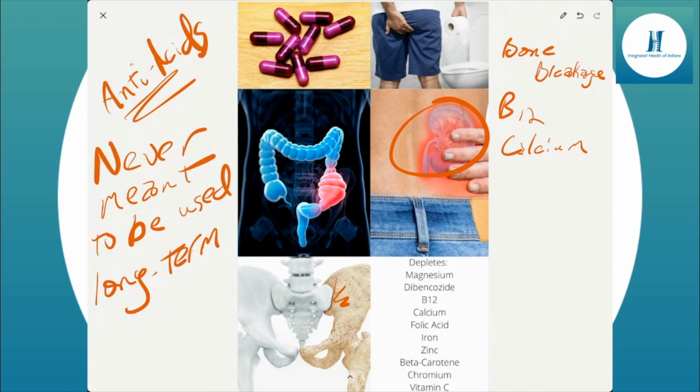And so we see these things. Oh yeah, it depletes magnesium, which is the coenzyme for B12. It decreases B12, so that's energy. Yep. Calcium, folic acid, iron, zinc, beta carotene, chromium. Look at how many things just taking antacid depletes in your body. It decreases your immune system. Yep. It'll lead to bacterial overgrowth.